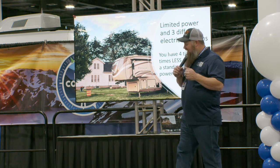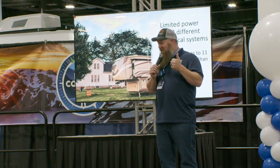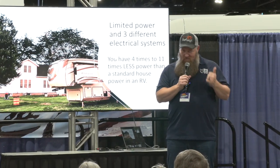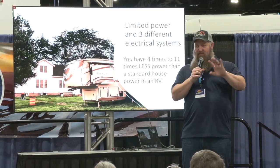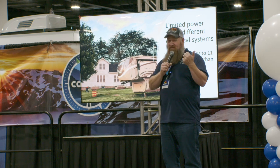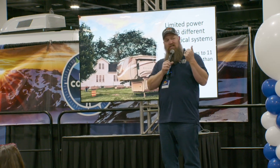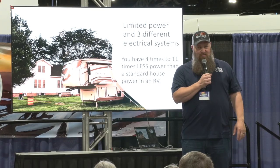The second thing is, from your home, you have anywhere from 4 to 10 times, 11 times less power from the RV than you do in your house. Now in your house, just to give you total wattage, you have 48,000 watts of potential that you can use. A 50 amp RV, 12,000 watts. So there's your 4 times less. And if you choose a 30 amp RV, then you're 11 times less.